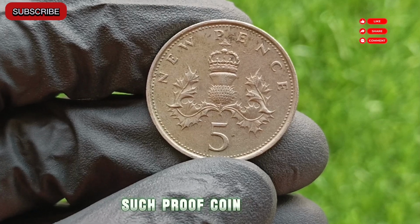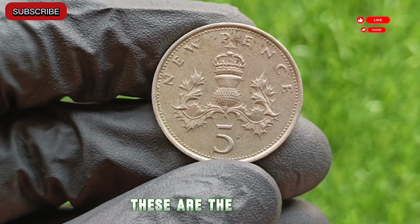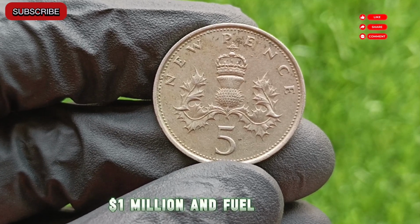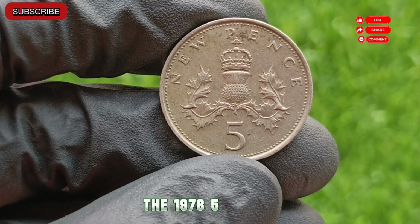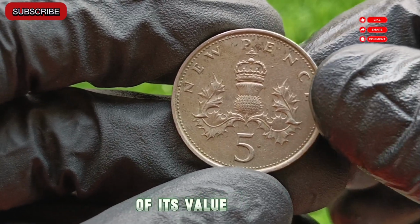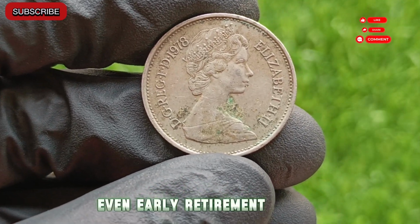And if one such proof coin also includes an error, like a misaligned die or a planchet flaw, then you're looking at a unicorn. These are the coins that make headlines, sell for over $1 million, and fuel bidding wars among elite investors and collectors across the globe. The rarity of the 1978 5p coin in this form is only matched by the ignorance of its value. Many people toss it aside, unaware that it could buy them a house, a car, or even early retirement.